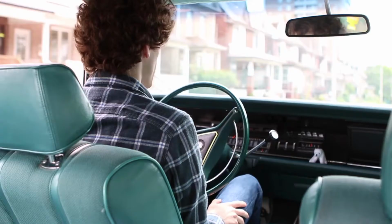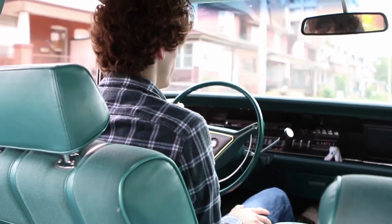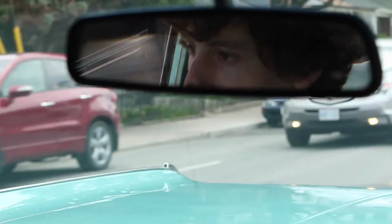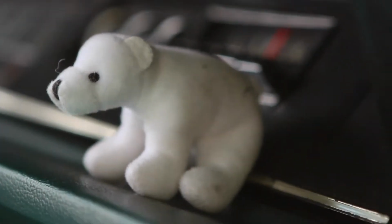This car is meant for relaxing. Honestly, if it's a gloomy day, if you're angry or something, you get in this car and you just relax. You can't be in a rush in this car. You can drive it fast, but it's like, do you want to? It doesn't really do that.